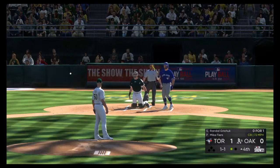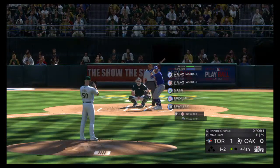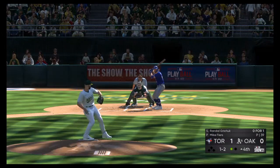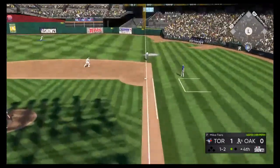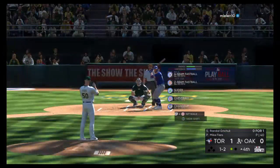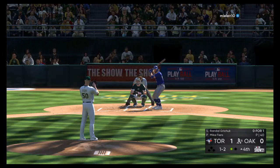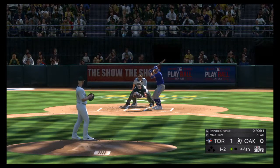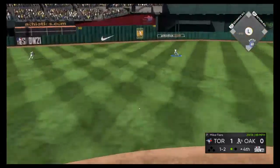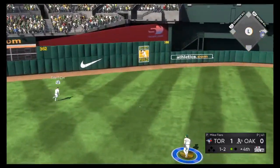Can't keep the weight back, and he falls behind 1-2. And he popped him up. And no one will get this one. Short, hit hard. And that gets through for a one-out base hit.